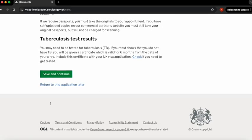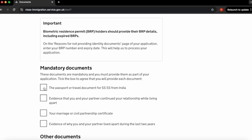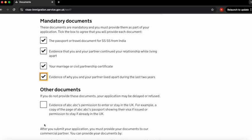Now we've reached the most important page, which is the documents page. For your dependent visa application, you must submit key documents including your passport, proof of relationship, your marriage certificate, and evidence explaining why you and your partner were living apart for the last 2 years. You'll also need a copy of your partner's UK visa or residence permit.